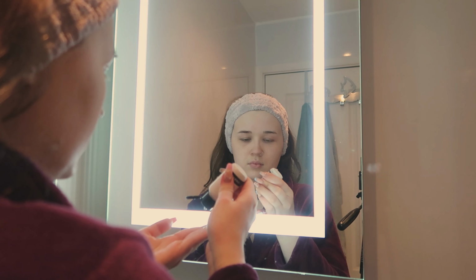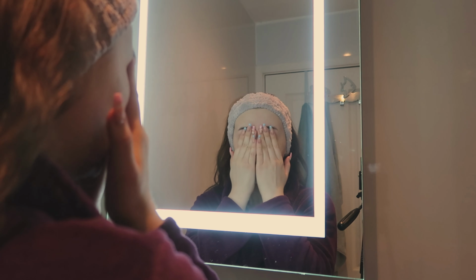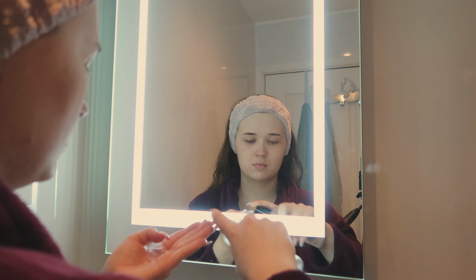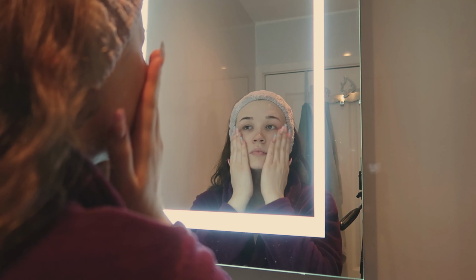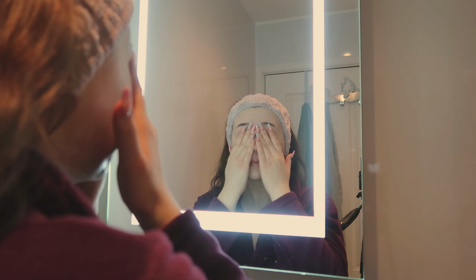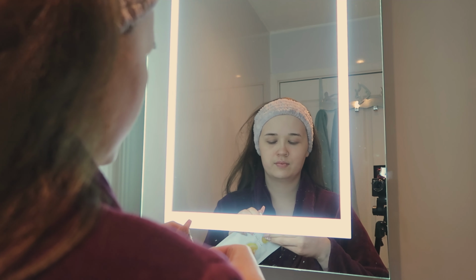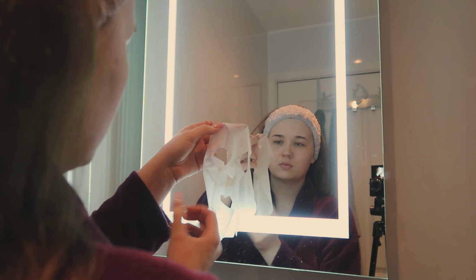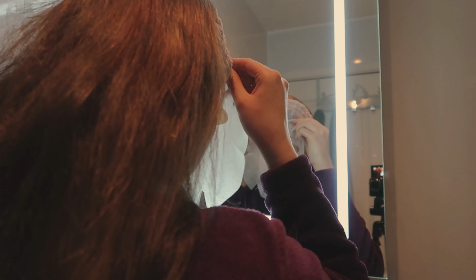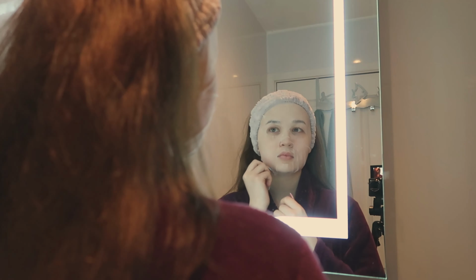But since developing my long 10+ step routine that I have in the evenings, my skin has never been so soft, never looked so nice and glowy either, so I love doing my skincare routine. This is something I do every single evening and in the morning, but my evening routine is a lot longer because I like to have a lot more moisturizing steps. But today my skin was feeling a little bit dry, so I decided to use a sheet mask, which I usually use about once a week or longer if my skin is a little bit more dry.